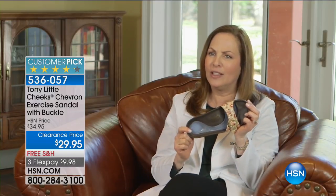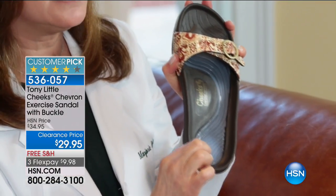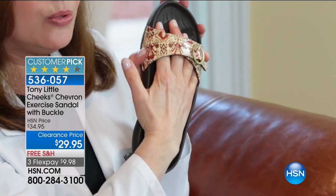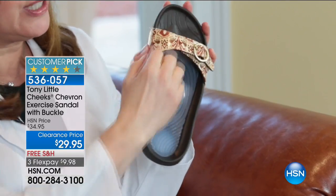As a podiatrist, I'm here to tell you all about the Cheeks exercise sandals. This is one of my favorite sandals of all time. There's so many unique features to it, I'm gonna get right into it. First of all, it has a full-length gel bed. What that does is it gives you shock absorption and cushioning you need. It has an arch support, which allows your foot to have even distribution of weight and pressure throughout. It has a toe bar, where your toes can hold onto the shoe comfortably, so you're fitting comfortable within your shoe itself. It has cradle all around the periphery, so your foot is sitting within the shoe also.